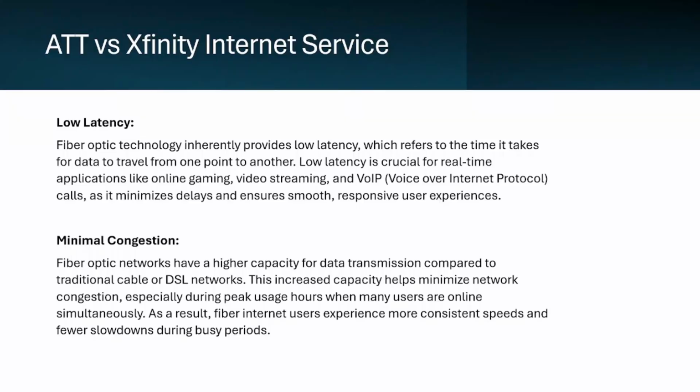Fiber optic networks have a high capacity for data transmission compared to traditional cable networks. This increased capability helps minimize network congestion, especially during peak usage hours when many users are online simultaneously. As a result, fiber internet users experience more consistent speeds and fewer slowdowns during busy periods.